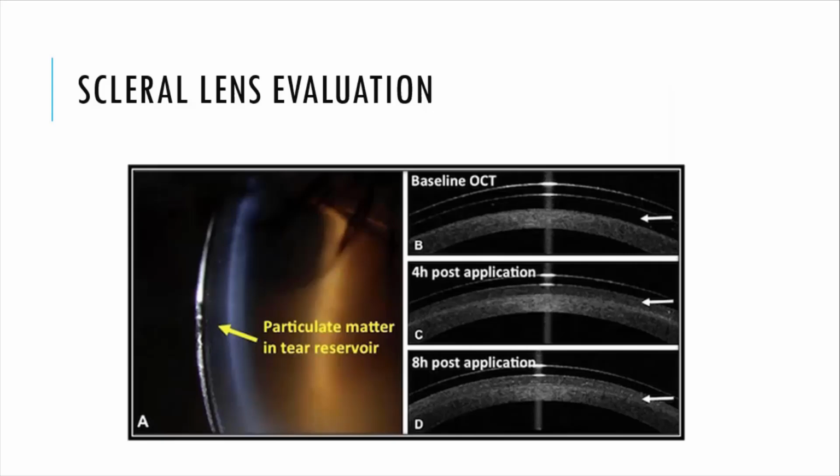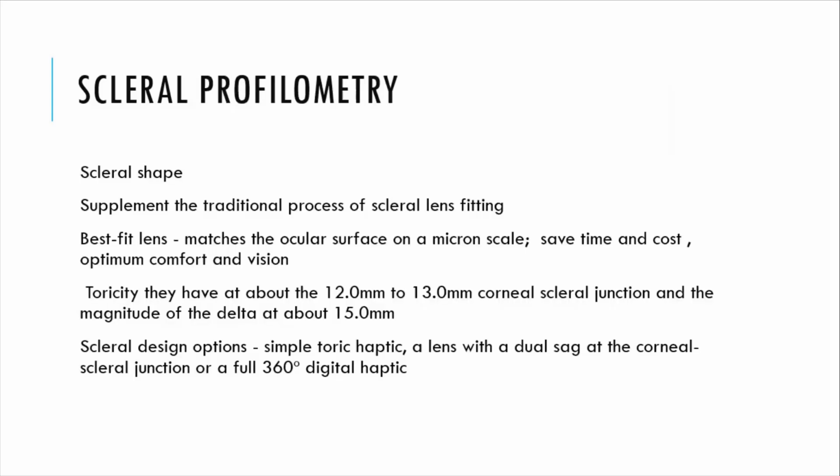And we can also evaluate the patient with the OCT. This is after the 4-hour application of the lens, so that in a settled state, we should not observe any particulate matter in the tear reservoir. So, like the topography from the morning, what we have heard regarding the different machines available, there is also scleral profilometry, which is coming up for the lens fitting. Because it is understood that not one size fits all.